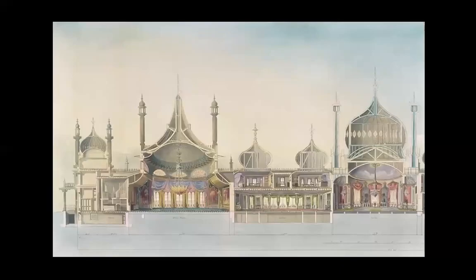Now look at this work, and it was built in Brighton, and we are going to look at it in more detail. A very eccentric work, exotic, probably influenced by India.